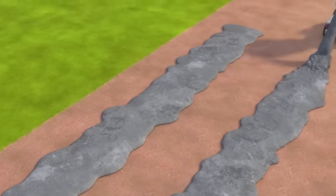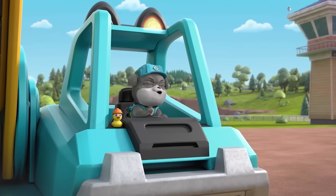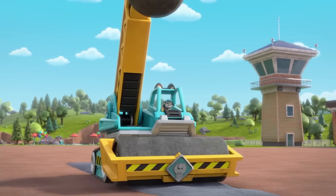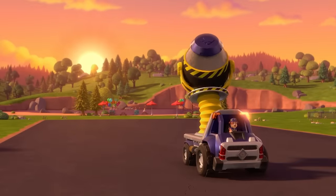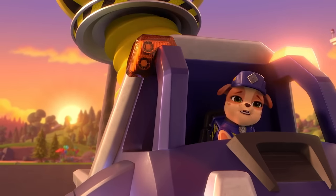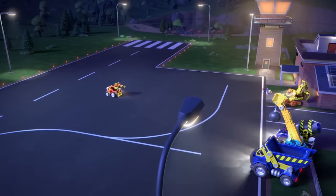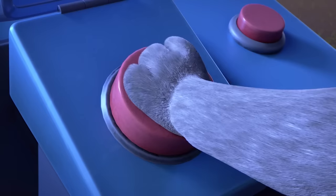And now, we need the birthday pup to smooth it out. Motor goes smooth. Ducky goes smooth, too. Quick-drying asphalt coming in! Uh-oh, the sun's going down and Camilla still isn't here with Motor's gift. Better hurry before the party starts. Hit it, Motor! Runway lights turning on in 3, 2, 1!